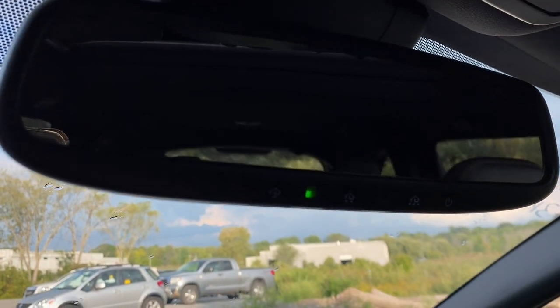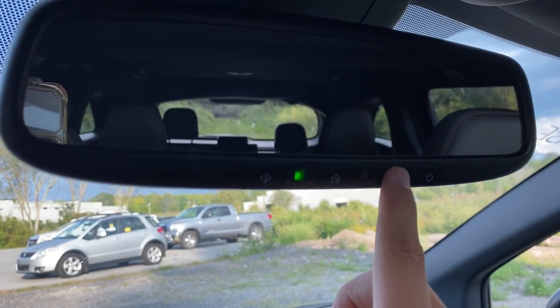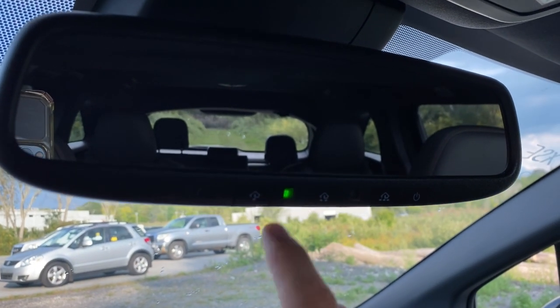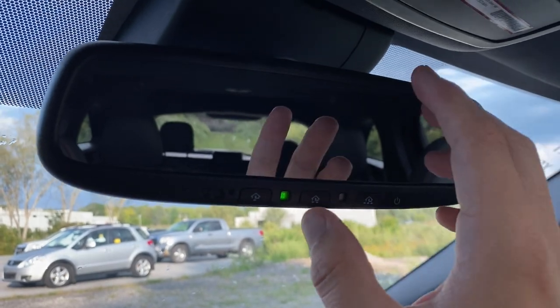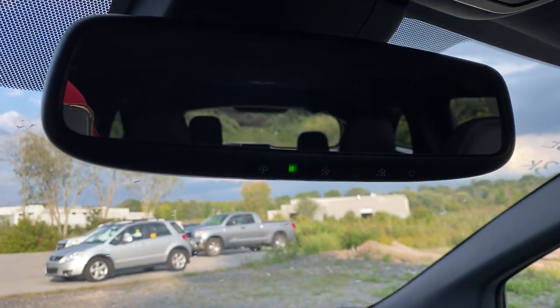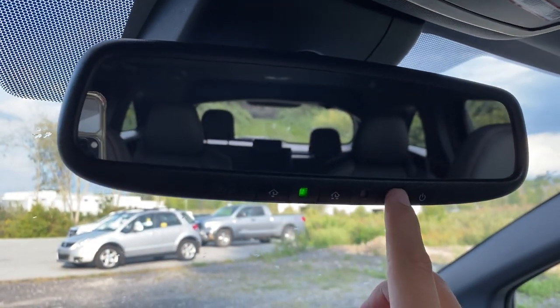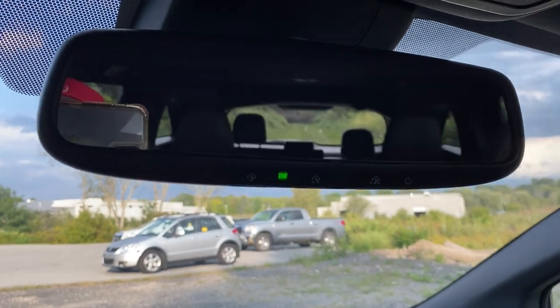So you have HomeLink for three different garages. The little green button, the little green light, just means that you have your auto dimming feature working. Basically, it senses light from behind you and gets dark on its own, so there's no flip switch. If you're wondering how to link these up, it's a little different for each manufacturer or garage door opener, so you may have to break open the booklet.